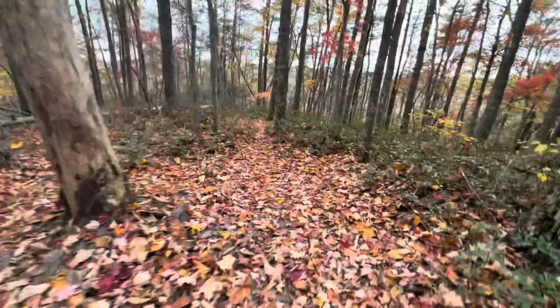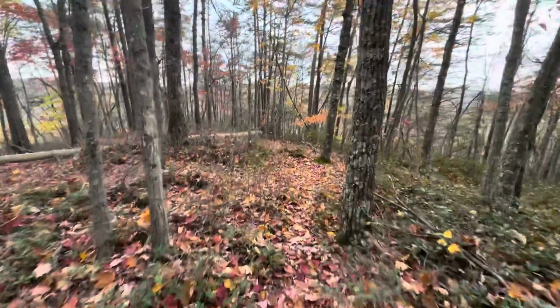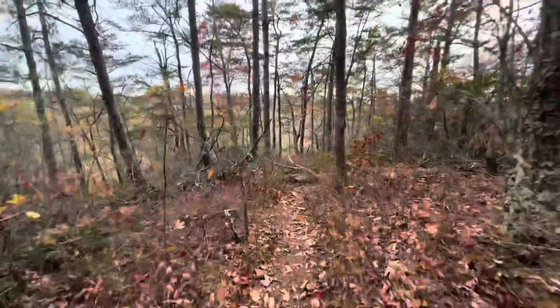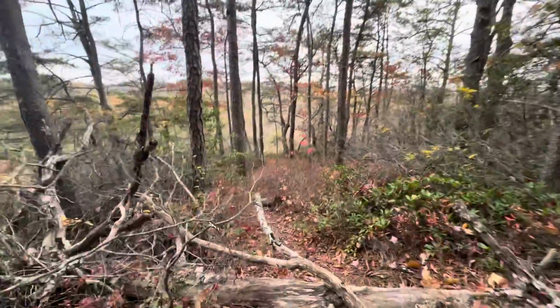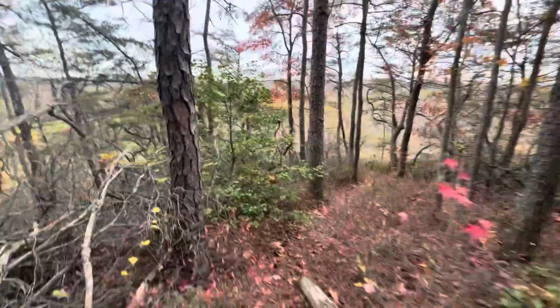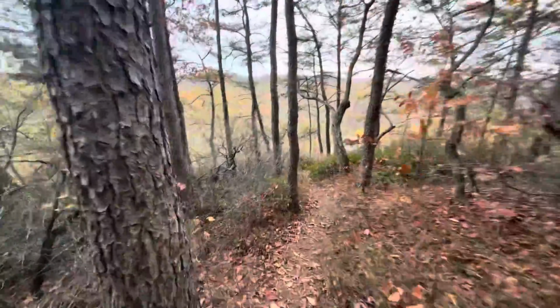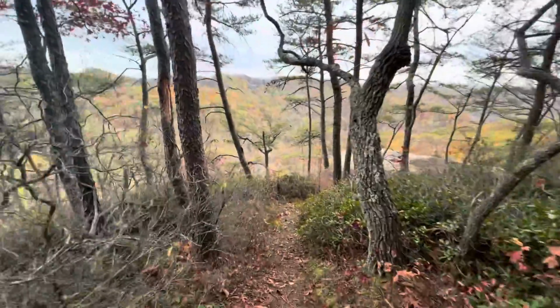Cut downhill to the left here. It's west facing as well. Go down here and check out this little overlook. Had to catch my breath there for a minute after coming up that hill. Anyway, just want to follow this little ridge tip over here. You don't really know where to get lost at here. Comes out to a little small rock outcrop.